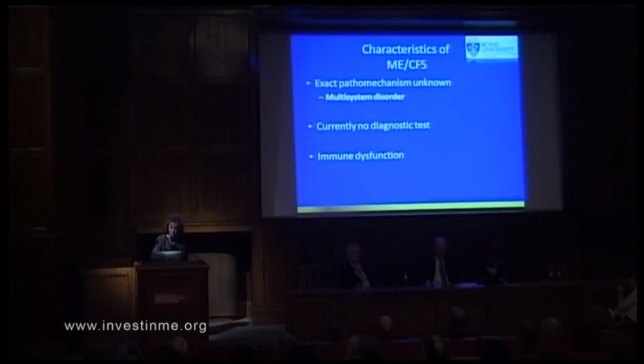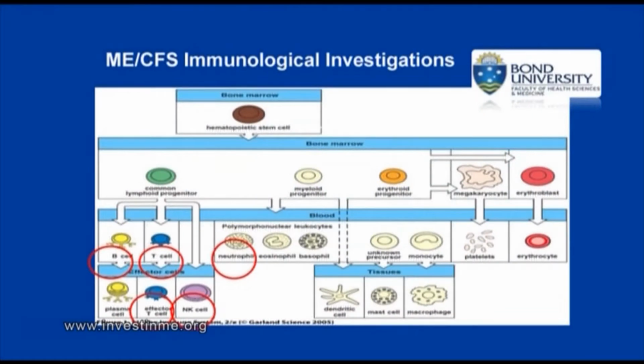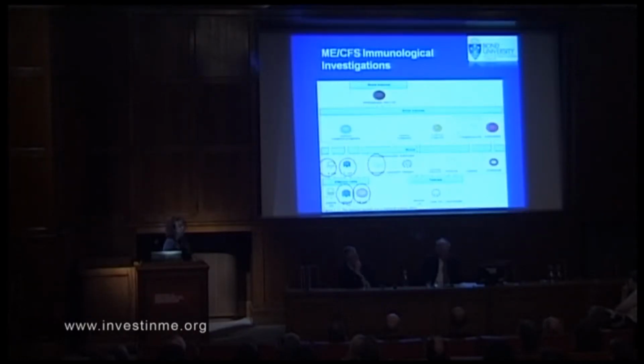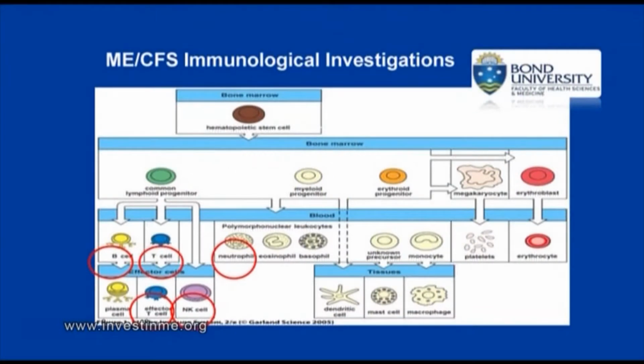And when you look at what studies have been conducted in terms of ME/CFS immunological investigations, I'll draw your attention to a number of specific cells located here on this figure. Most importantly, neutrophil function has been studied by our group, and we've been looking at phagocytic activity as well as oxidative burst capacity. That is how an actual pathogen is eliminated by this cell. And we've shown that it's significantly reduced, suggesting that there may be an innate associated dysfunction in ME/CFS.